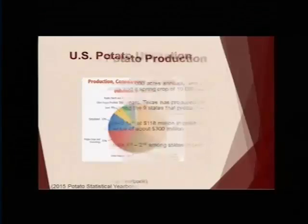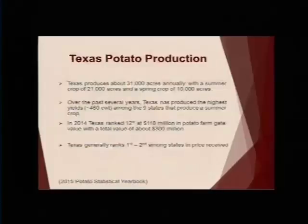Texas produces about 31,000 acres annually, with a summer crop of 21,000 acres. So it's a spring crop that's mostly started down in the lower Rio Grande Valley and moves out. Planting starts before Christmas down there. Over the past several years, Texas has produced the highest yields among the 9 states that produce the summer crop. And in 2014, we ranked 12th with a value of about $120 million at the farm gate, with a general value of about $300 million. We generally rank first or second in price received.